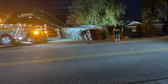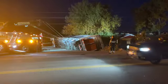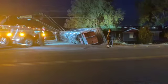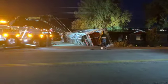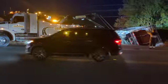Oh my goodness. That is quite, that is a pull. That's a lot of weight. They're pulling payload and all, with 2 heavy wreckers. You can see they got the stabilizers out.